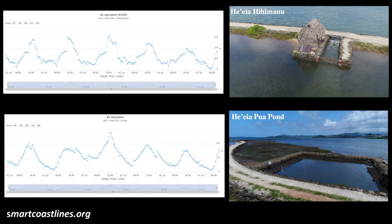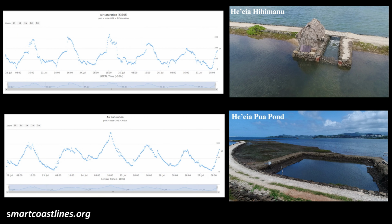Here are two pictures from He'ia at Hihimanu Makaha, looking at dissolved oxygen, right? The pond is breathing: high oxygen in the daytime when we're photosynthesizing, no photosynthesis at night, and so the only operable mixing is coming from air, wind, right? If the trade winds shut down a little bit, there is no oxygen penetrating into that water, and so the pond breathes at night, and that oxygen level can come down.